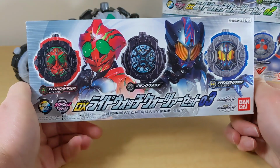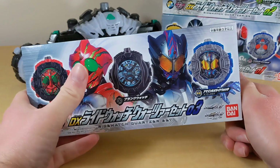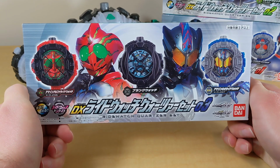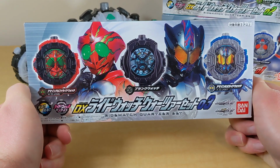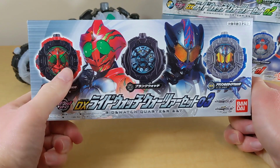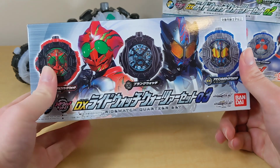So this one is obviously based off of the Amazons, but we can see that it is not a Ridewatch, or it is. It's not a rider in the middle there, which is really interesting. And we'll get to that as to why in a second. But basically, this is the Amazons Ridewatch set used by Comrade Zominus. So we have Amazon Alpha and Amazon Neo from Amazons Season 1 and Amazons Season 2.